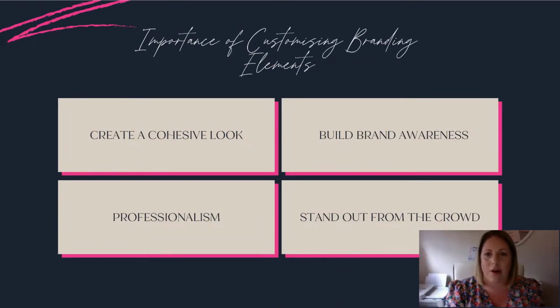And the importance of customizing your branding elements. Well, obviously, it's creating a cohesive look across all your platforms, not just in Dubsado, not just on your website, not just on your socials. You want every single touch point where your client comes to you and interacts with you to be cohesive. It builds brand awareness. We obviously look incredibly professional, which we all want to do, with a hint of our personalities coming through, and it makes us stand out from the crowd. I've looked into other systems before, and Dubsado is the first system that I've seen that really can do all of this for us. So it's really an incredible system to use.